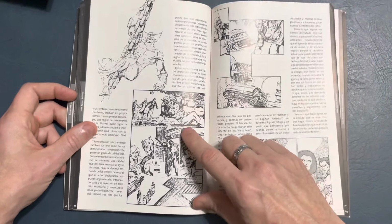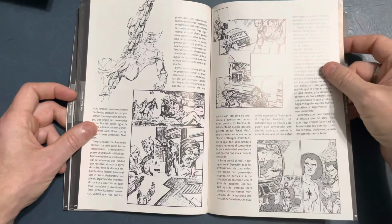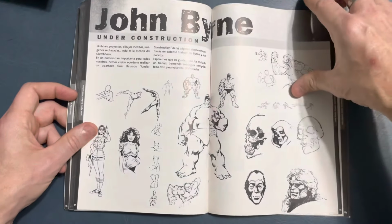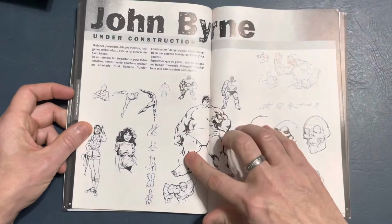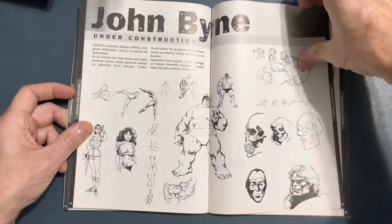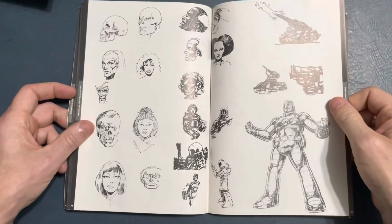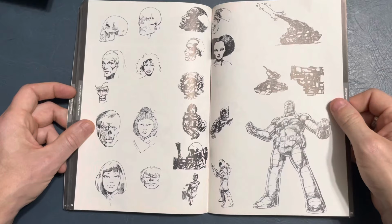These great Captain America pencils. And then some just behind-the-scenes sketching. Got the Blob right here. That's pretty cool. These were mostly seen in the Art of John Byrne, so you could probably Google search and find them. But it's just cool seeing this stuff.